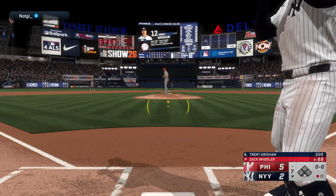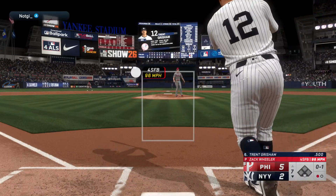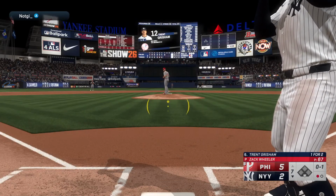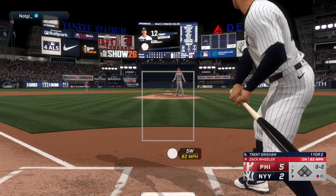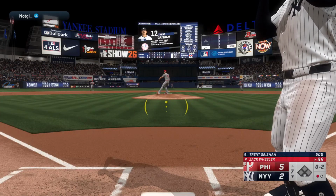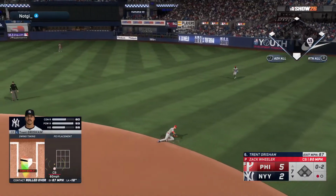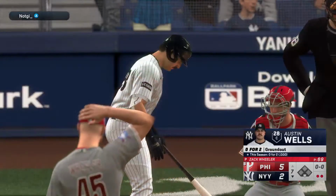Now here's Trent Grisham. I really like how he's been attacking hitters early in at bats. He's thrown strikes on the first pitch to over 70% of the guys he's faced in this one. Swings and misses, went with the sweeper. The Yankees trailing by 3 here at the bottom of the seventh. And he hits a ground ball right side. He gets there with the slide. Throw to first, and that's a great play for the out.